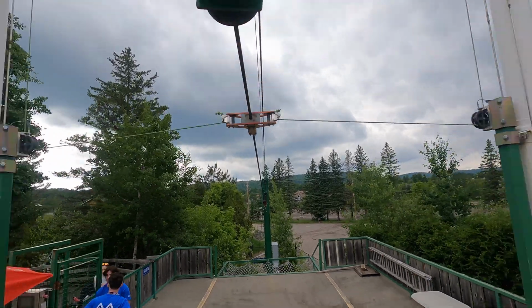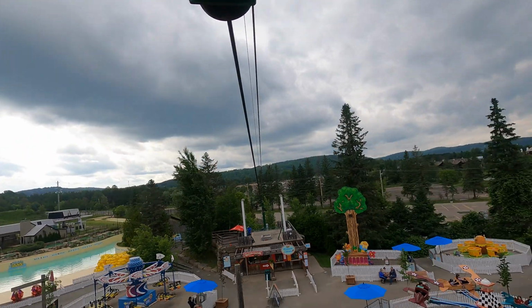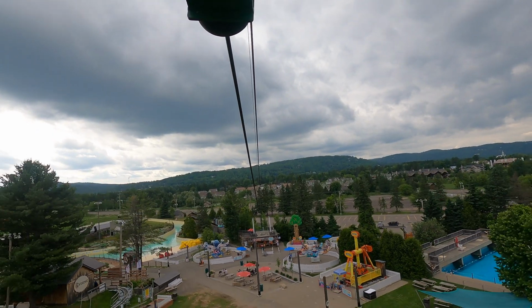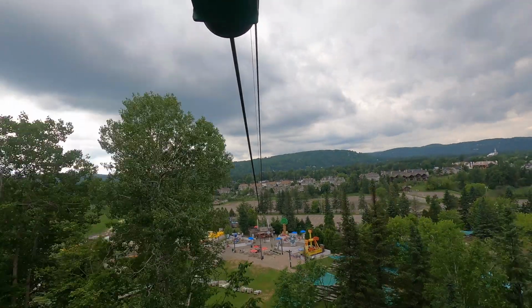Oh yeah. So these are handles. I thought these loops on the side of the seat were for the seat belt, but it's not. It is only for this. For your hand, just in case things go south.